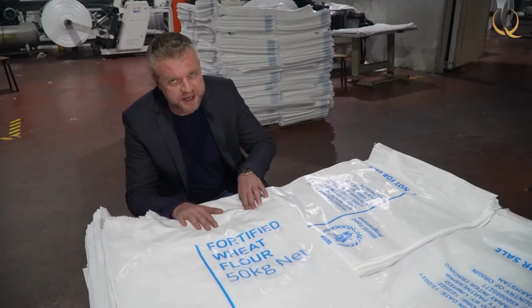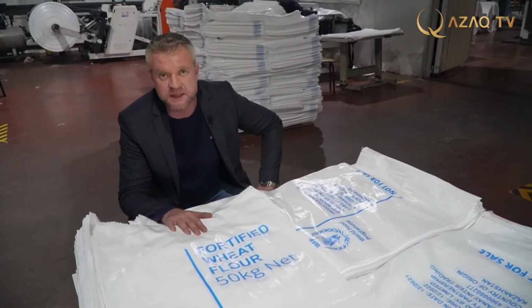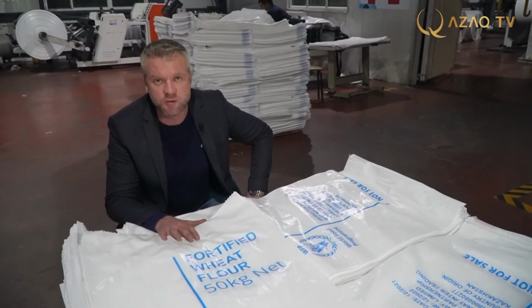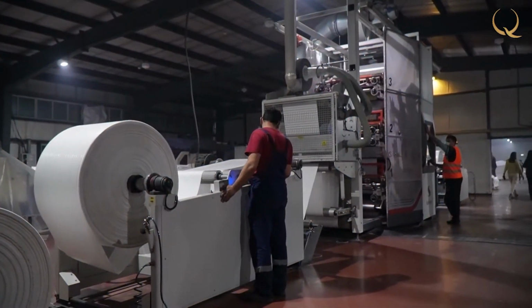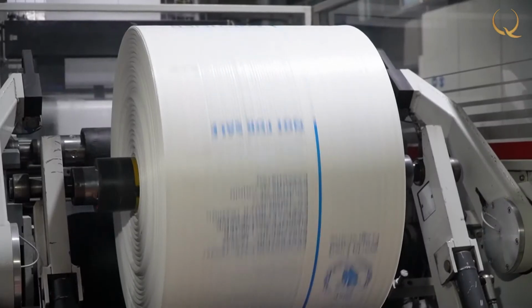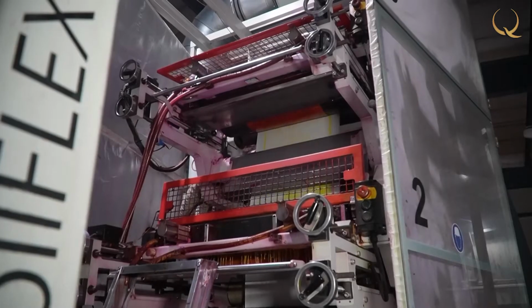This is a special batch of bags for the United Nations humanitarian aid. White flour will be shipped in these 50-kilogram bags all over the world. The work in this facility does not stop for a minute. The entire plant works around the clock in 3 shifts. At each stage of production, specialists monitor the quality of products.